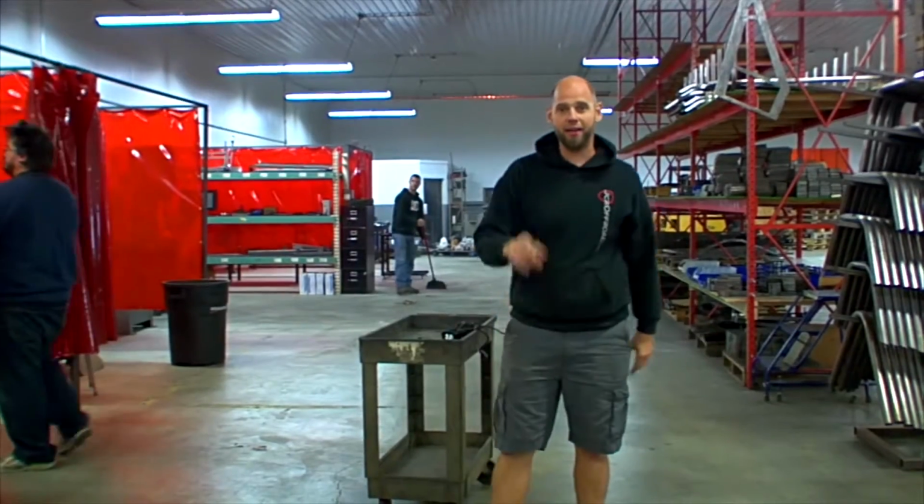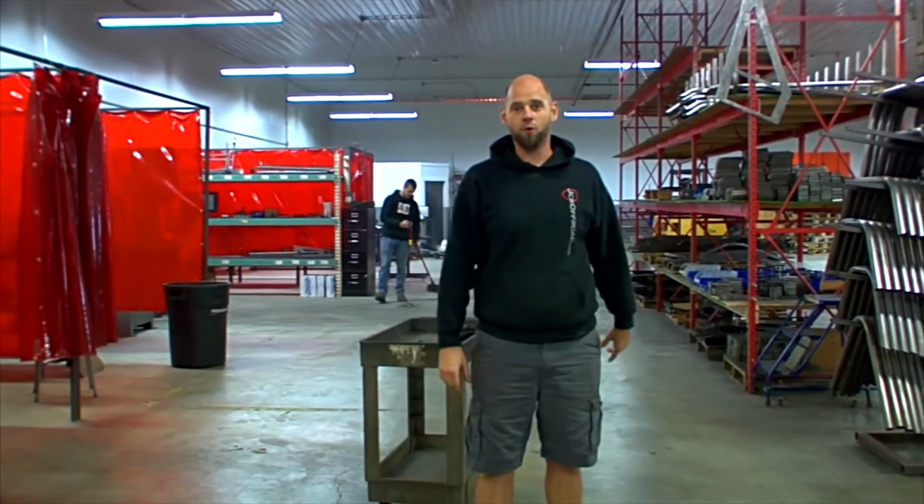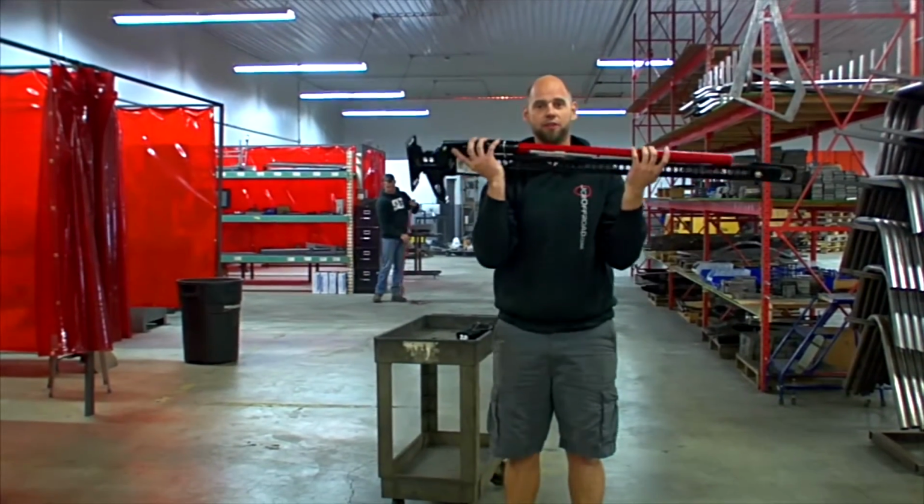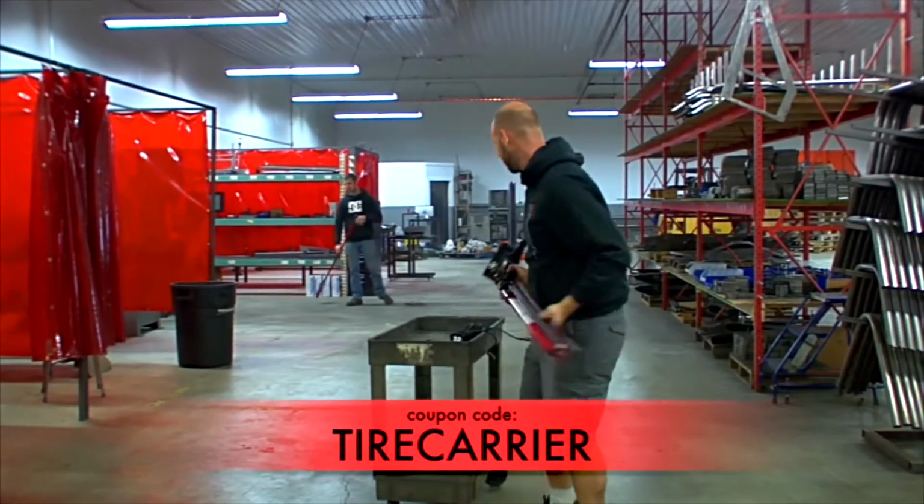We're gonna go ahead and up the ante on this last one. You buy a tire carrier, we'll send you a free high lift jack. That's right, free high lift jack. All you have to do is enter the coupon code TIRECARRIER at checkout.